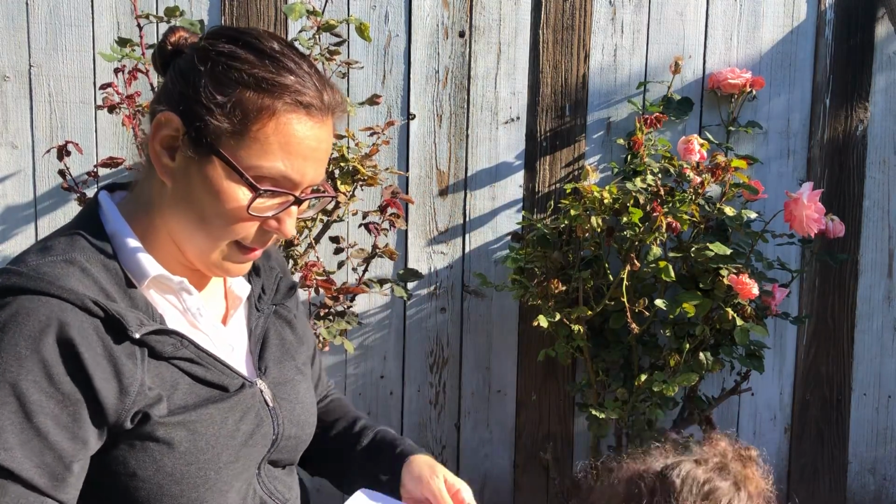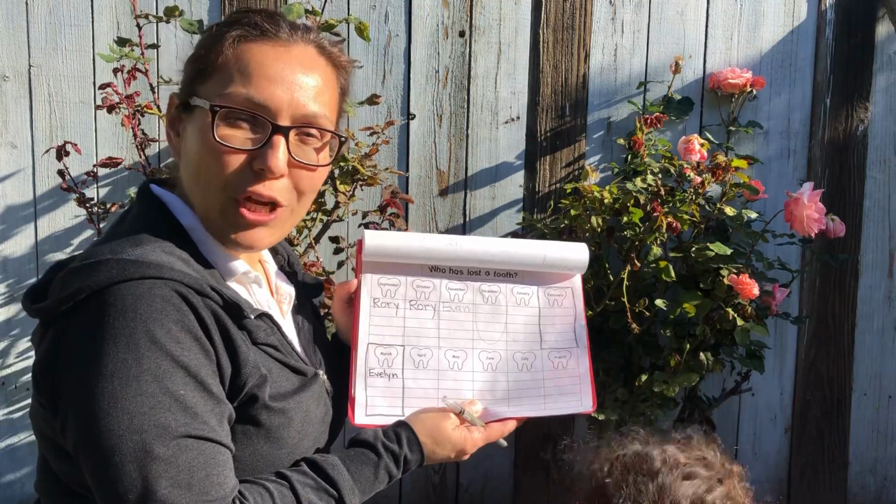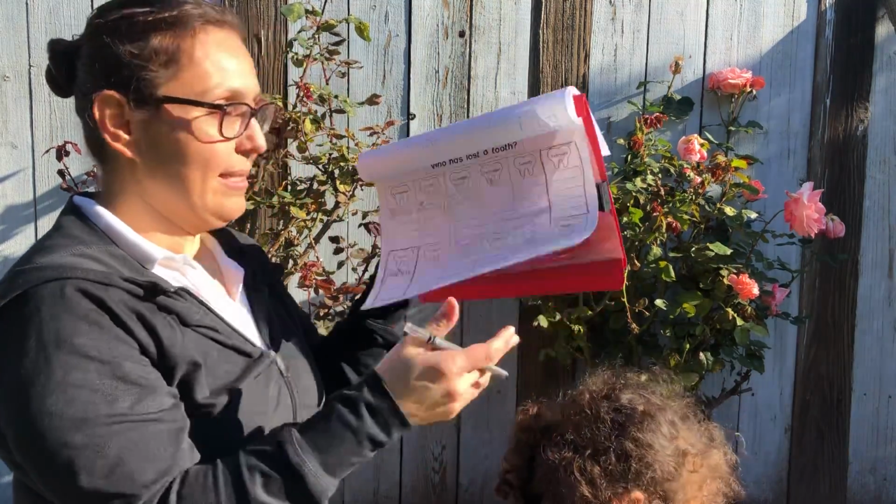128. And I haven't heard that anybody else has lost a tooth. I know Evan had a wiggly tooth, so I'll check in on him and find out if he's lost his tooth yet. And that's it.